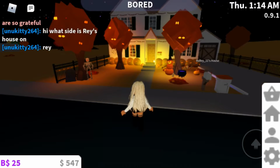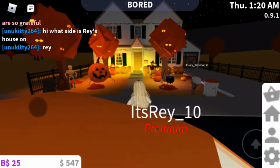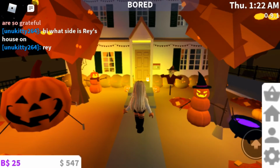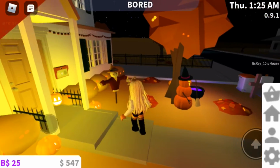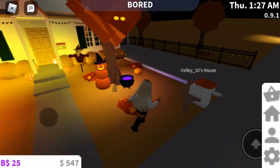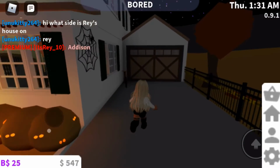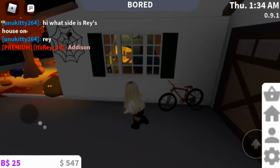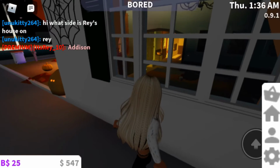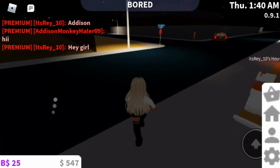It's got some really nice Halloween decorations out there. Look at that. They did an awesome job doing their house. Look at all that Halloween decoration. I just love fall. Do you guys like fall? I just like the colors. Nice. Oh, I cannot go in, so I'm just going to peek through the window. I mean, I'm being a creep.